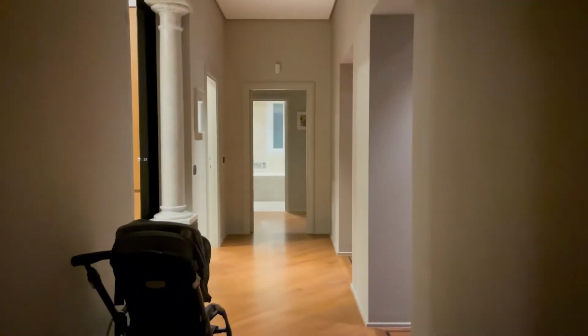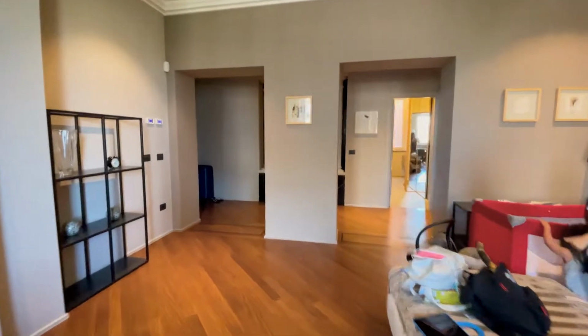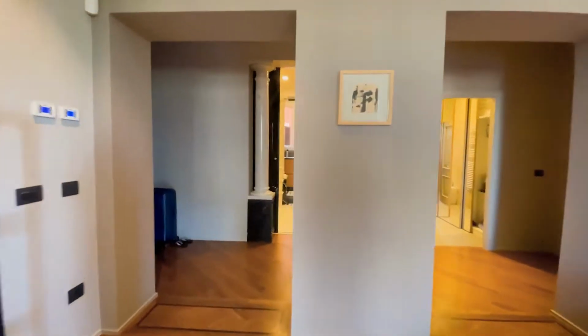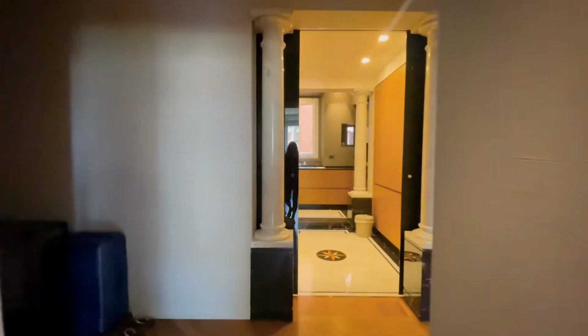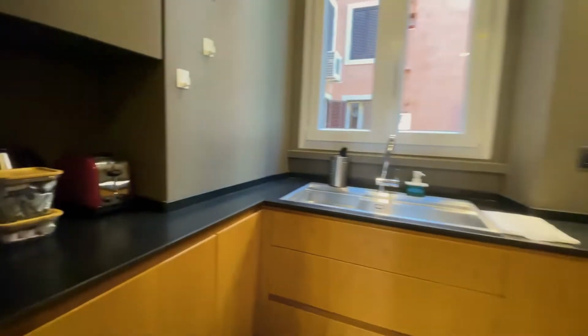Okay, so we just arrived at our apartment in Rome, and so far we love this place. Here's our living space. It's pretty big for Rome. There's even an elevator to help us with our luggage. We got our kitchen here, fully stocked, everything we need to live.